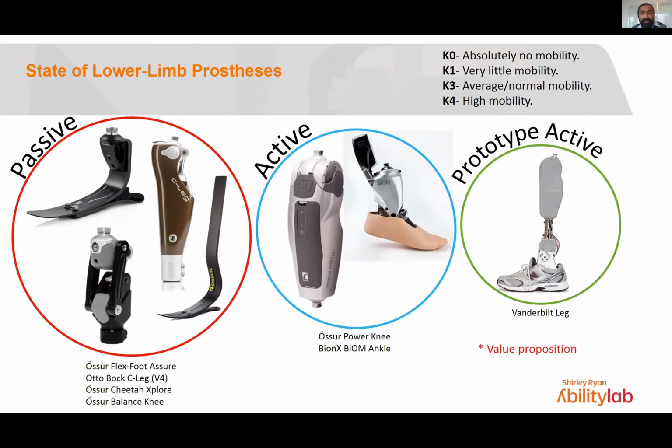So people are slowly moving towards powered technology to get symmetric activation, and also to enhance the performance of people using prosthetic devices.